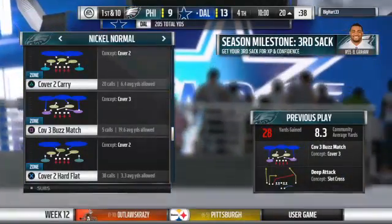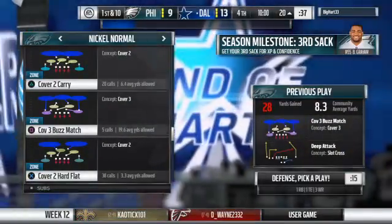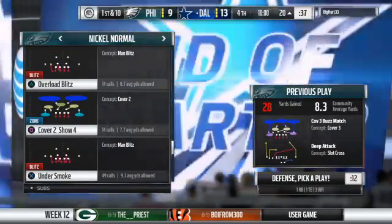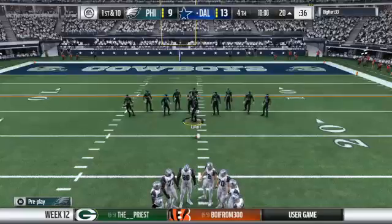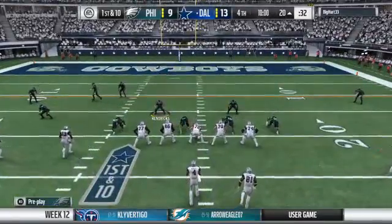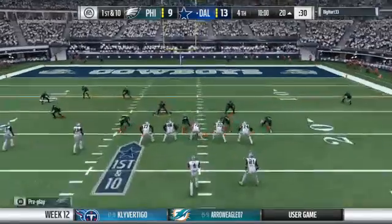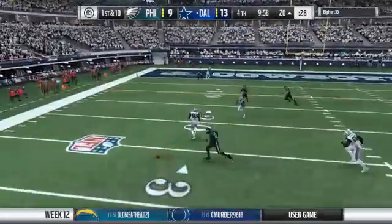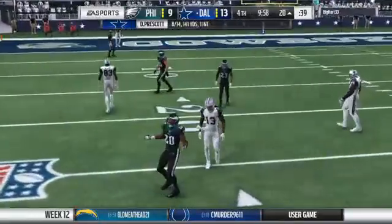Back now here on EA Sports. It's the Cowboys with a football. They'll be looking to tack on to their lead as we get set for the 4th. And now inside the red zone, the offense will operate. From the red zone now, Prescott. And that's incomplete.